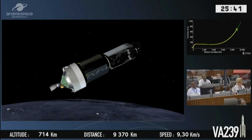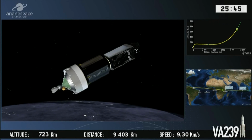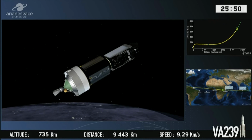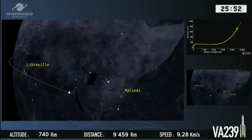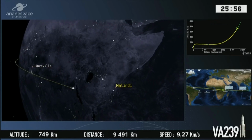Now with power shut down, you'll see our speed start to drop as we move into this new coasting phase. This is the last flight phase, the only one that's not powered. You see the speed is dropping already. We're at 9.28.